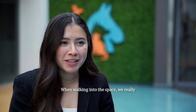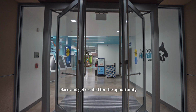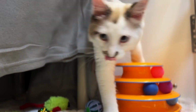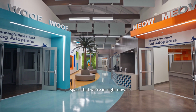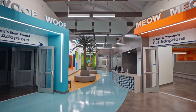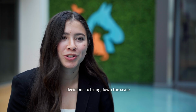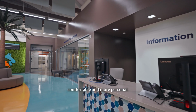When walking into the space, we really want the guests to experience a strong sense of place and get excited for the opportunity to walk home with a new pet. One of my favorite spaces is the atrium space that we're in right now. Because this atrium space is so large, we made a couple design decisions to bring down the scale and make the space feel a little more comfortable and more personal.